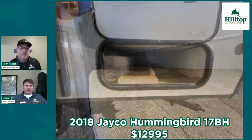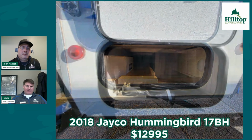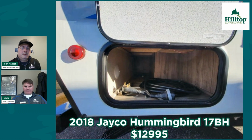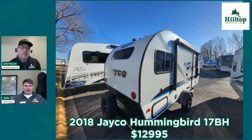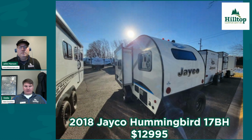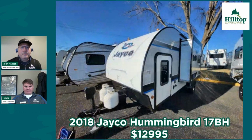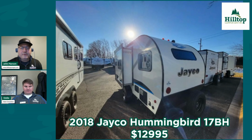So that one's a rear kitchen model. So you got a nice window in the back, still slide out, a bedroom up front. Pretty much all the other functions are the same with the wet bath, electric awning, full fiberglass shell. So you got a fiberglass roof on these, as well as vacuum bonded fiberglass walls on them. Yeah, and both those units are located at our Fridley store.